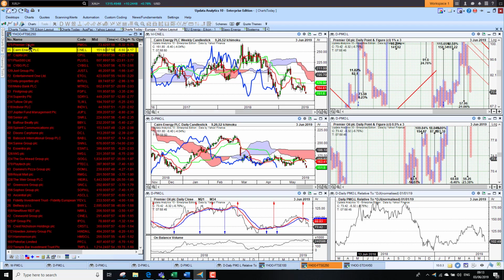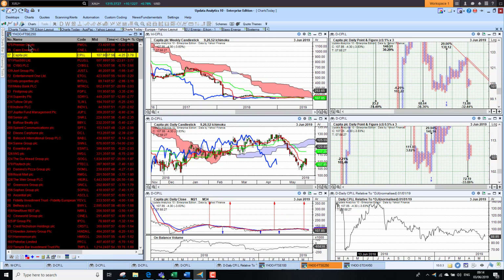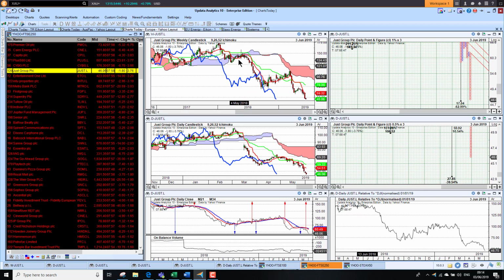Cairn Energy, they're down 4%. Capita Group, they're down 4% as well. A FTSE 100 company for a long time, now just struggling. Stocks like Just Group, which have been in free fall for the last year, we're still seeing that performance, and underperforming the Dow now by some 54%.